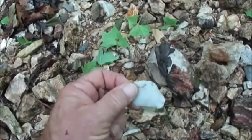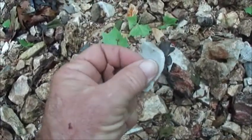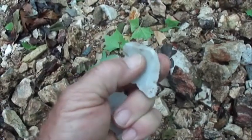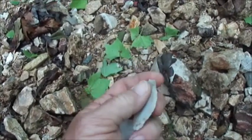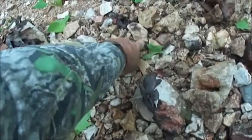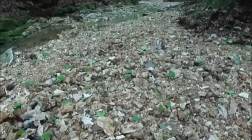There's a nice flake there. Looks like it might have some working going down it. Okay, hopefully I can find something else, get it on here.